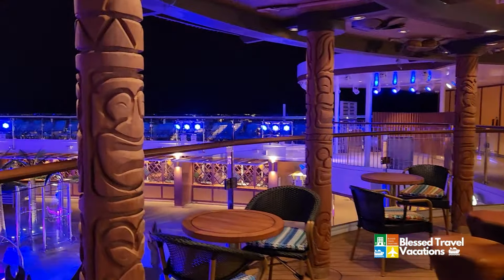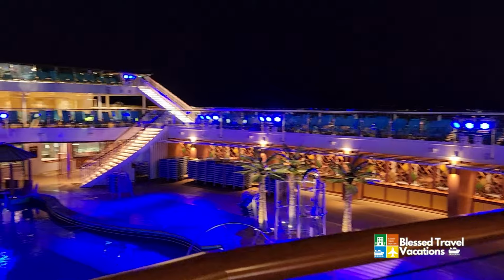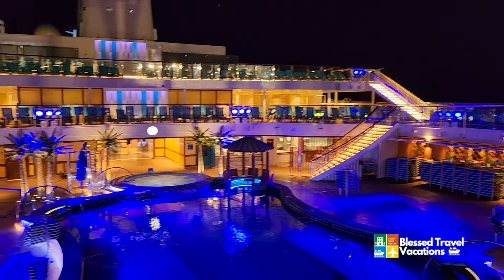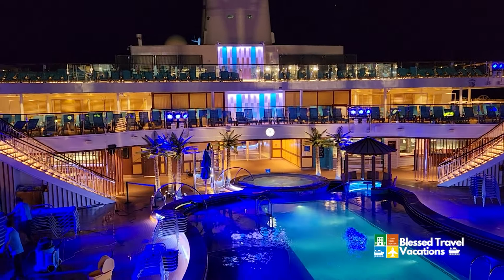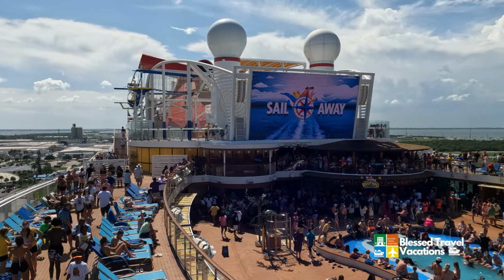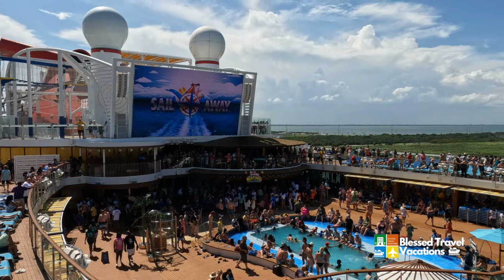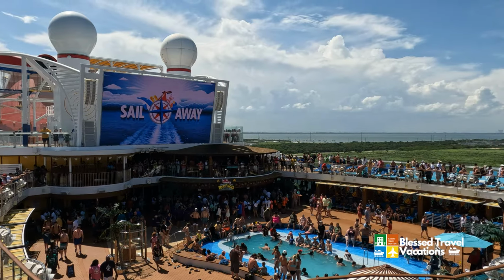But on the Carnival Celebration, there's a total of 7 pools on board, and we really like the one that's called the patio pool. It's on deck 8. It's in the back. It has an infinity style pool. It's not very large. The pool itself is kind of small, but it's got a seating area there. But oftentimes we noticed that it just wasn't very busy, and that's because it's in the back of the ship.